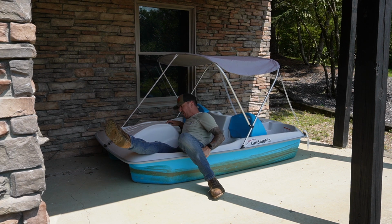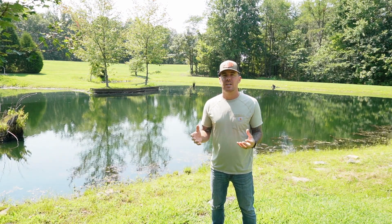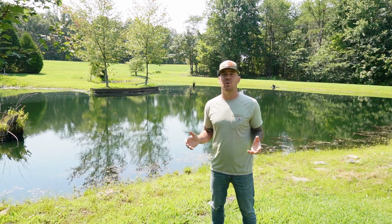So the next big upgrade for the pond today is going to be hopefully getting the algae under control and getting some more oxygen in this pond. And to do that, we're gonna be installing an aerator.